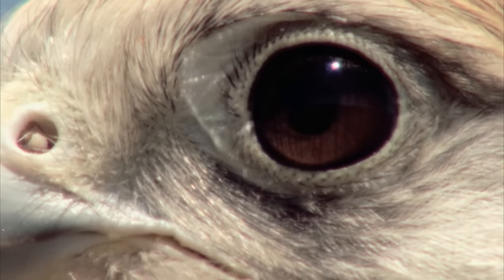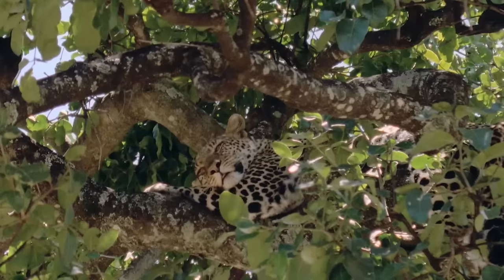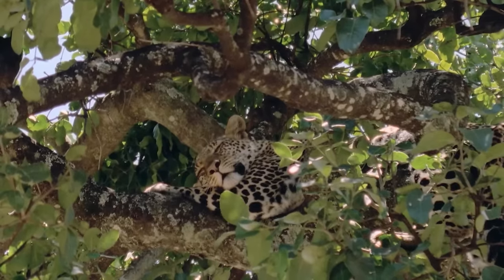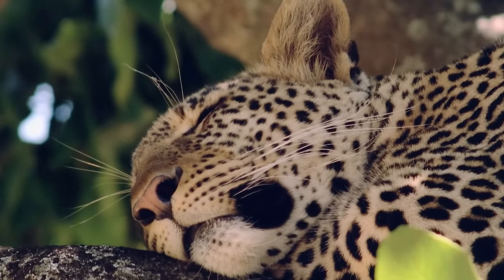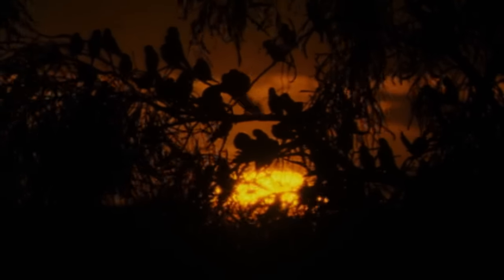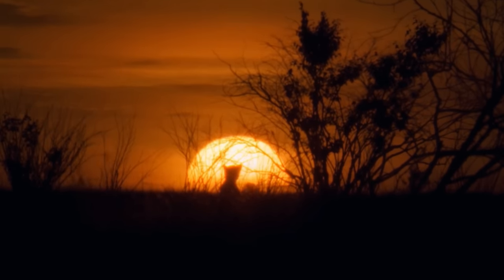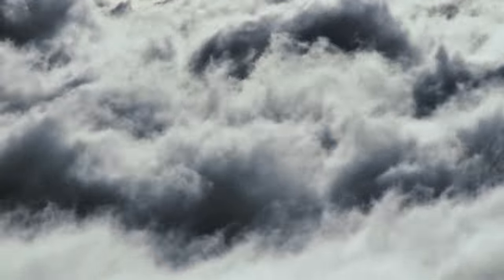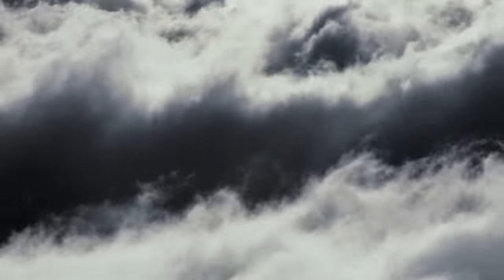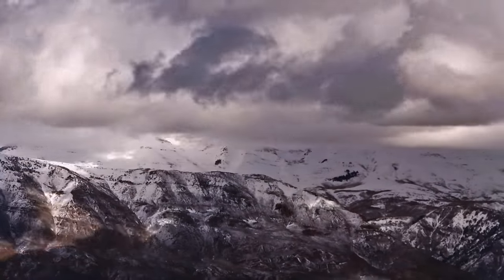Some animals, of course, are diurnal, mostly active during the day, while others are nocturnal. They sleep through the day and are busiest after the sun goes down. But there are other rhythms with a longer cycle, often in tune and affected by the seasons.